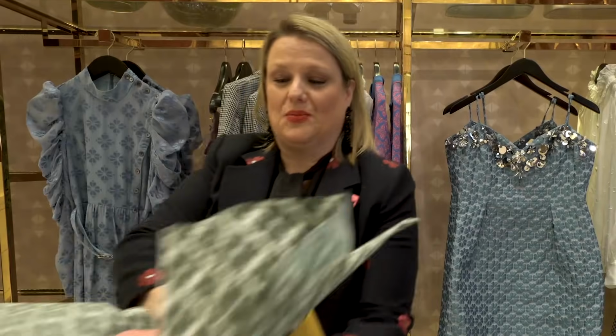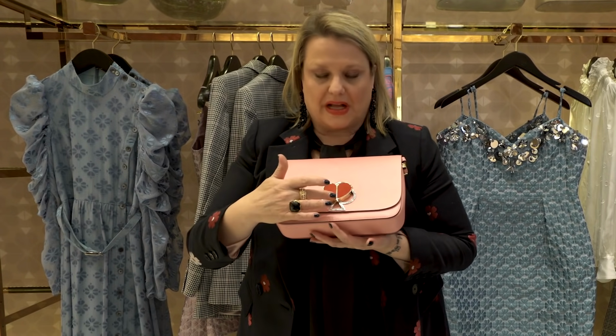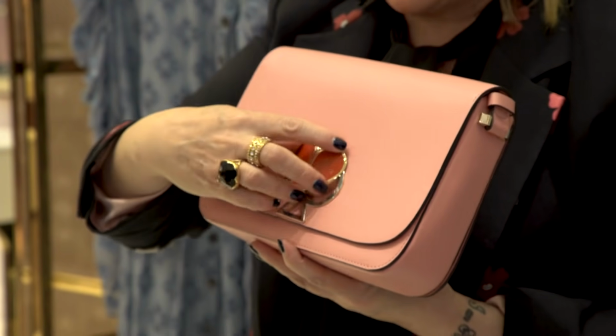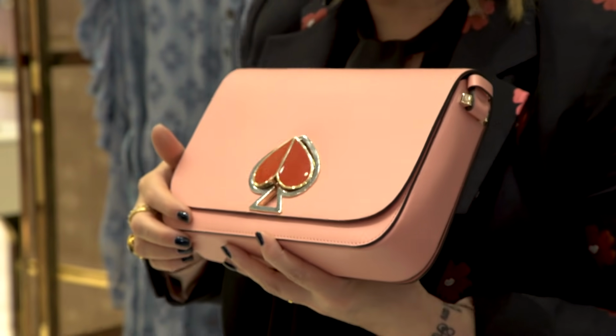Ooh, they knew exactly what to get me. I'm in love, I'm in love, I'm in love. The beautiful Nicola hardware, it is so deluxe. And I love that it's a heart right now. Is it a heart or butt? That satisfying click shows me it is absolutely a spade.